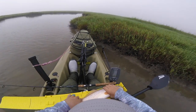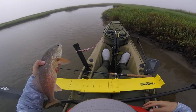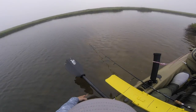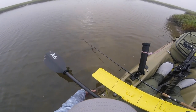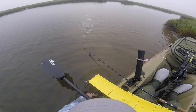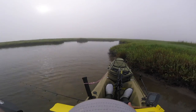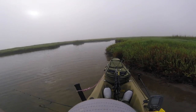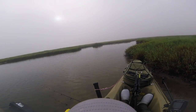Nineteen and a quarter. Just under size. Thank you, Mr. Redfish. Thank you, sir. There he goes. Away he goes. Off he goes. Awesome. All right, guys, there's another redfish right there. He's tailing right there.